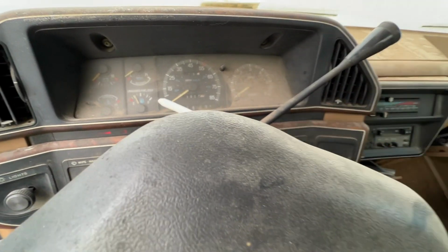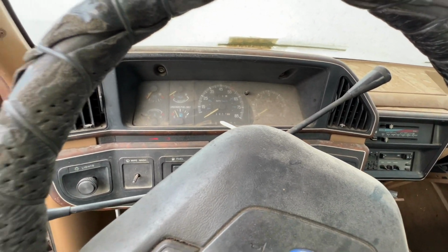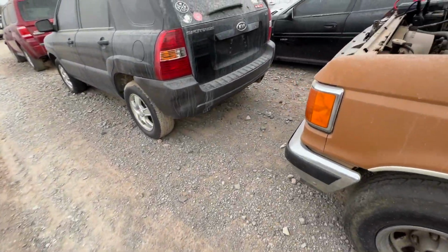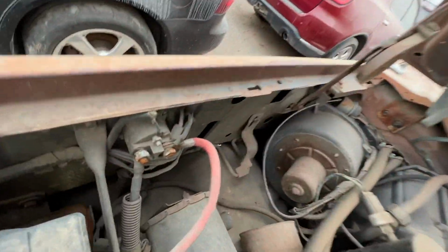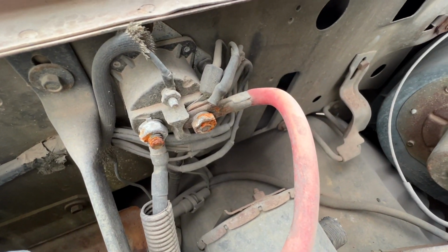Yeah, I thought so, man. That solenoid is so worn. It is so worn under there. You could tell that this is how somebody had been starting this thing for quite some time. So instead of fixing the ignition switch or whatever, take a look at this. Yeah, tell me that someone hadn't been jumping that sucker for a while, right?